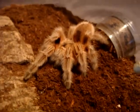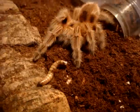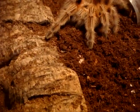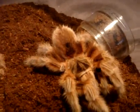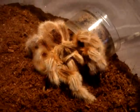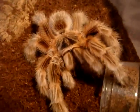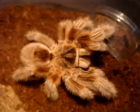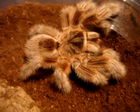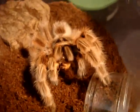Here's Laura. She is my Grammostola species mollicoma, which is called the orange fluff tarantula. You can see a lot better than my rose here. These are really cool species. You find them a lot more available in the UK rather than Canada, for sure, as well as the US.